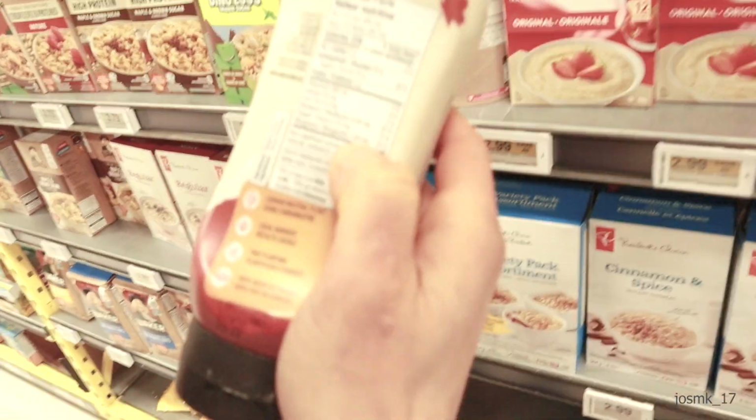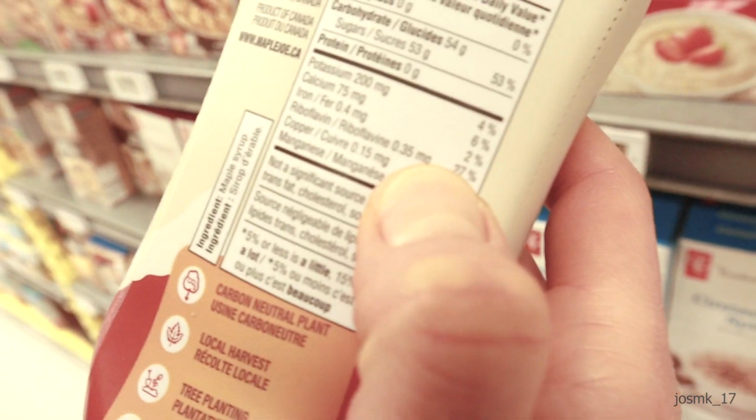Look how much manganese is in this. And riboflavin?